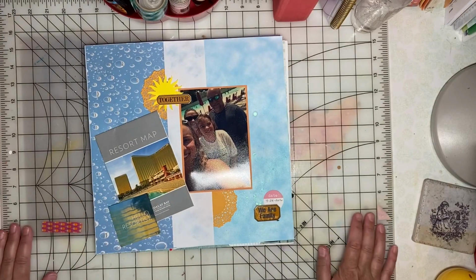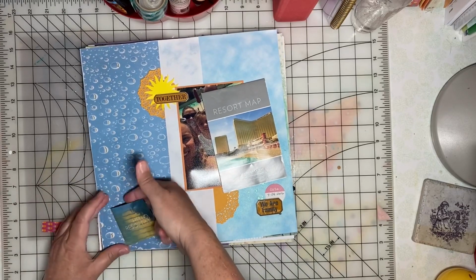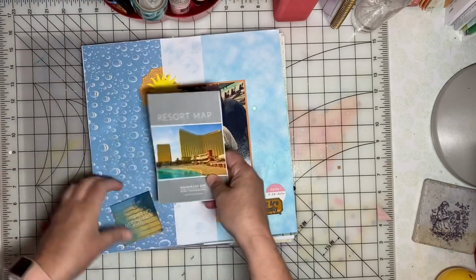Here's another page from that same Vegas trip. This was a hotel card key holder, and I cut it to make a little pocket page to include the resort map.